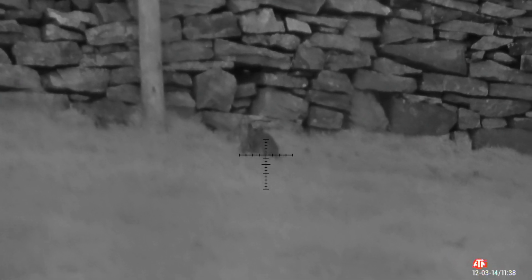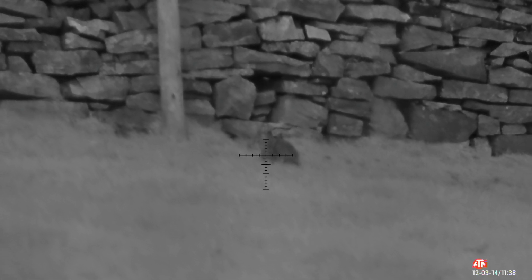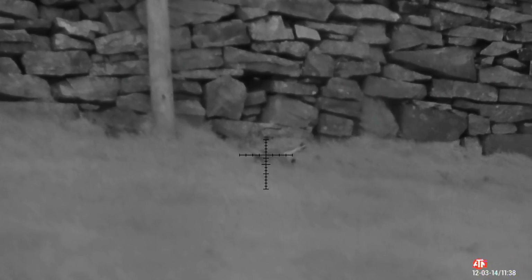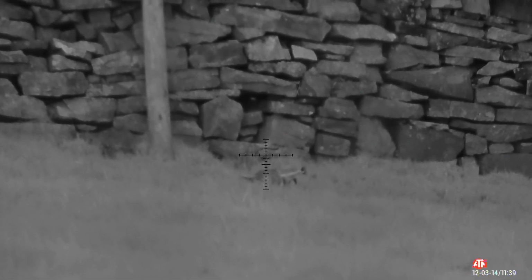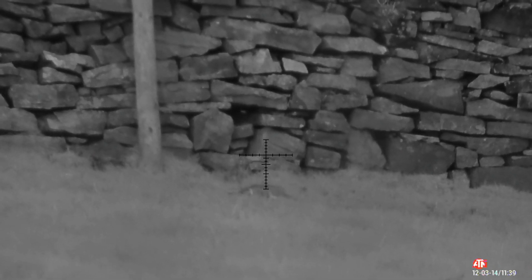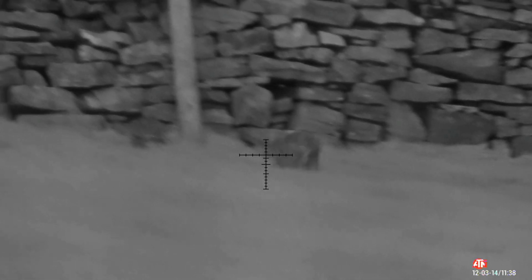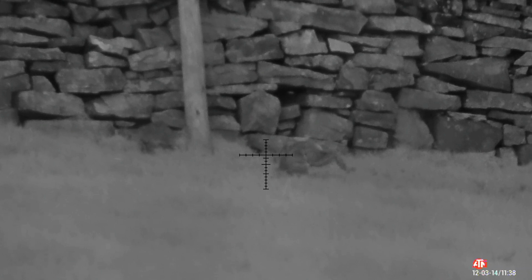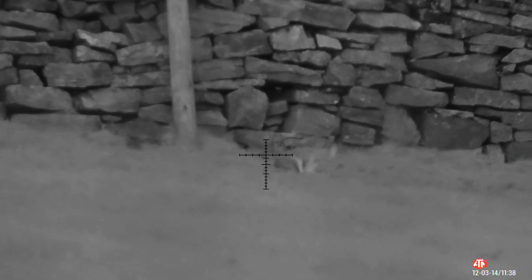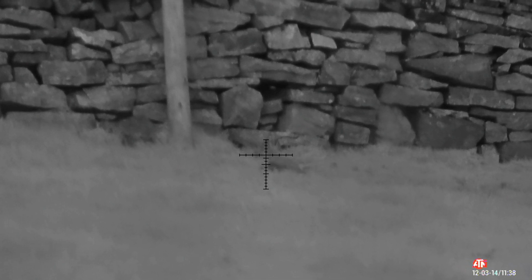But a little bit later one does, comes out, comes to the left. I'm just waiting for a shot. And that's what you want, nice clean kill. That's with no IR, that's just in night mode, just as dusk was setting in. And you can see in slow motion. Really clean, healthy rabbits these, perfect for the pot.